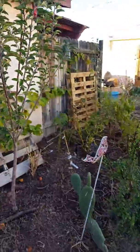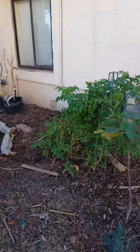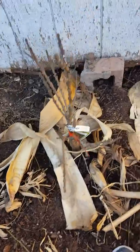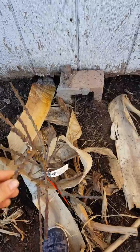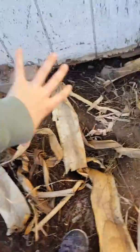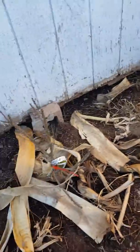Now, if you guys are wondering how to start your garden and make it just like mine, or even better, here's what I would suggest. Now, I planted 3 new trees in this area. I planted the Bonanza peach towards this side, so it would grow out this way against the wall, and it would still allow me to have a pathway.